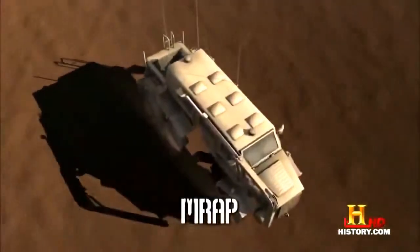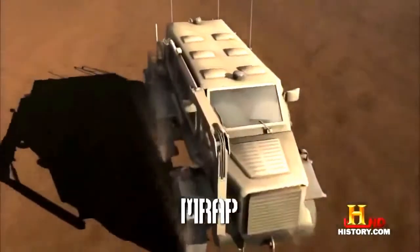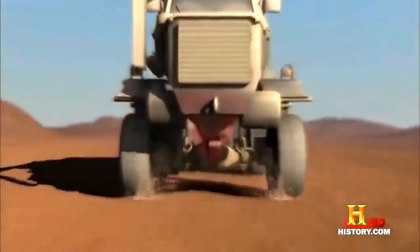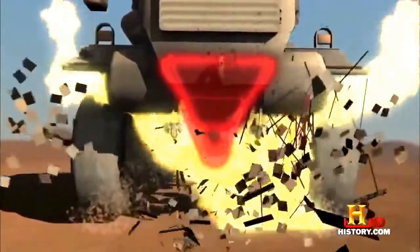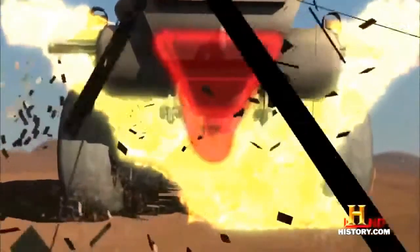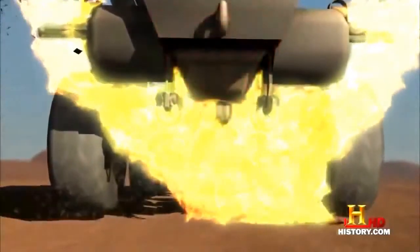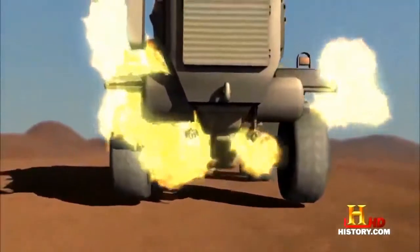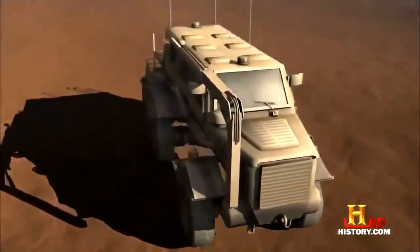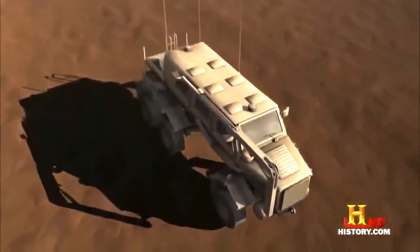Now, these vehicles really are an engineering breakthrough. See, the MRAP has a smooth V-shaped hull. This not only acts like traditional armor, but the smooth sides stop the blast energy from getting trapped. And the V-shape deflects the shrapnel and blast energy out and away from the vehicle.